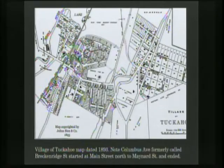Okay. This is the village of Tuckahoe. This map is dated 1893, and it's on Columbus Avenue, formerly called Breckenridge. And it started the main street north to Maynard on Columbus Avenue.